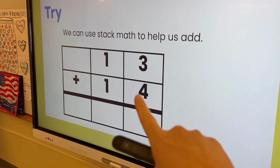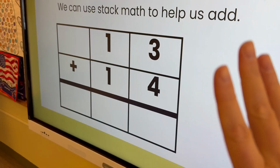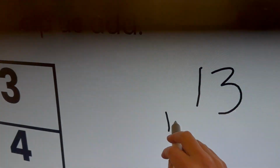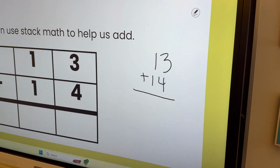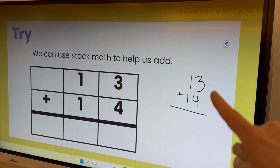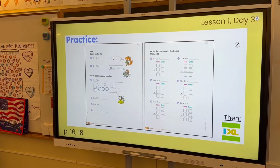I would just have them write 13 plus 14. Some of my friends wanted to write the whole grid, and I was like, no. This is how we do it. They just wrote 13 plus 14. They had to stack it up like that. Then we said, start in the ones, and they did 3 plus 4, 1 plus 1, 27. And then we did it again for a few more.